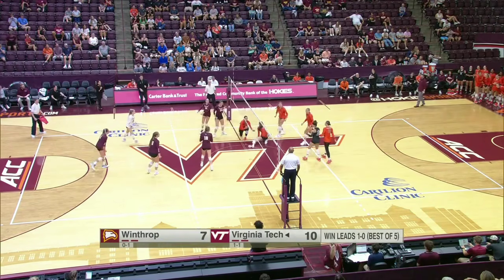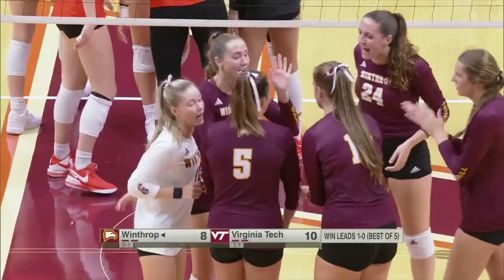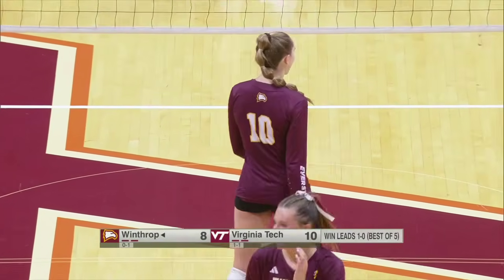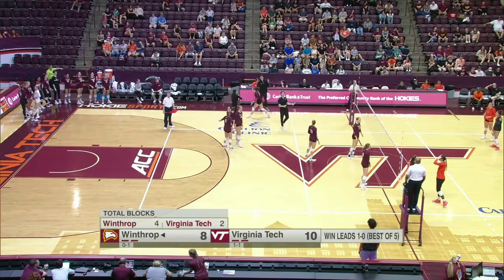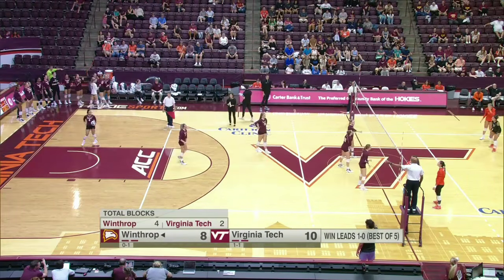Walgren to Malinowski, who's turned away on the block. Strong blocking effort on the far side for the Eagles. Avery Jolly leading the charge. 31 blocks a season ago for the junior from Nashville. And the 4th for this Eagle team.